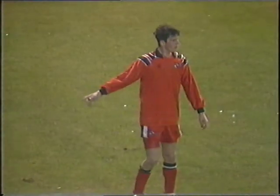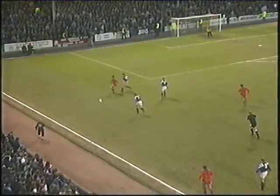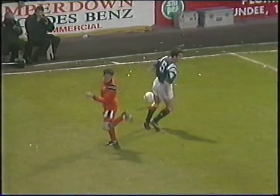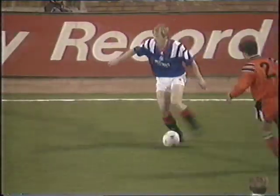But the referee has the book out again. Yeah, I think it's for clicking the heels of David McPherson when they were tussling for that ball, which is a pity for him as well, because he's a player that's impressed in this first half hour of the game, and caused the Rangers backcourt plenty of problems.